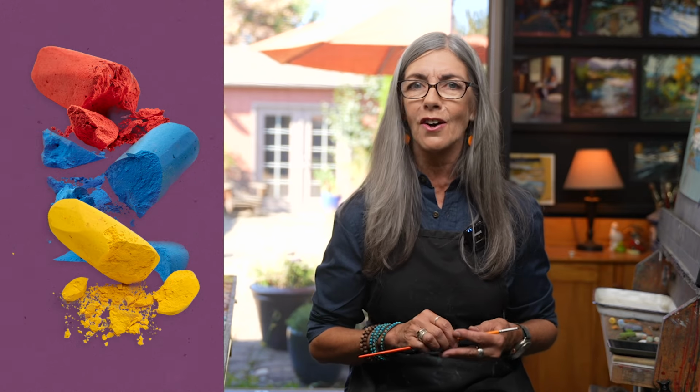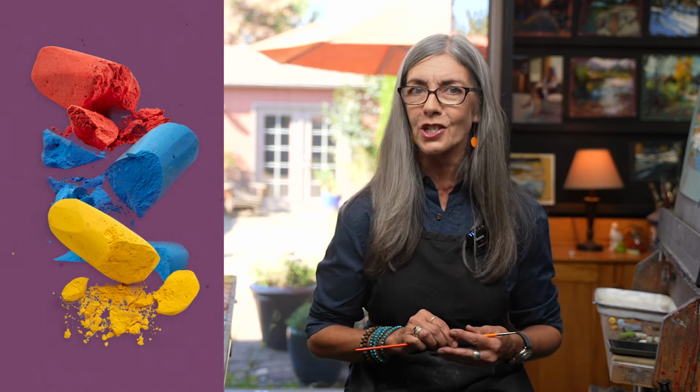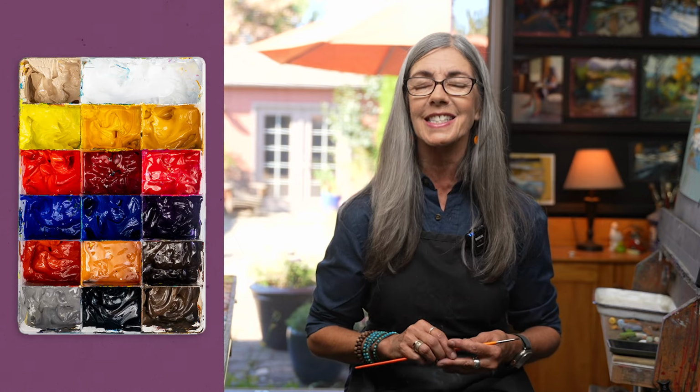Today we're diving into the colorful world of soft pastels, the unsung heroes of the art world. You know, pastels often get overshadowed by their flashier cousins, oils and acrylics, but let me tell you, they're pure magic. So get ready to be amazed because I'm about to give you 5 powerful reasons why soft pastels deserve a prime spot in your artistic toolbox.